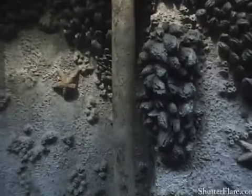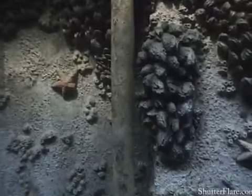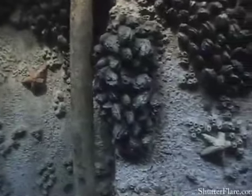All ahead, one third. Stand by to dive. Diving stations. Pressure in the boat. Rescue readings are normal. Flood the main ballast tanks. Flooding main tanks. Venting is yours.